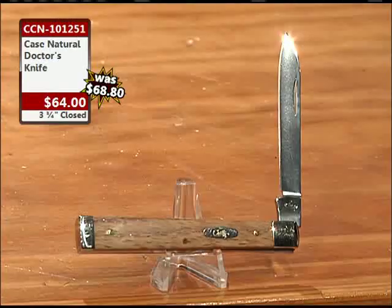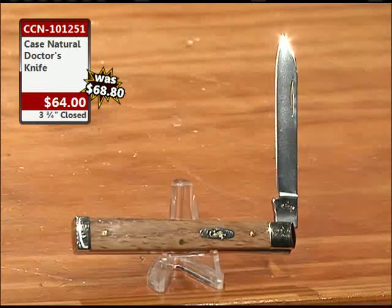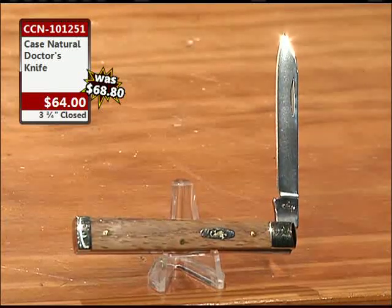Yep, there it is. Case's natural. I believe this is the oak handle doctor's knife. I need to check the box on here. Let's see.